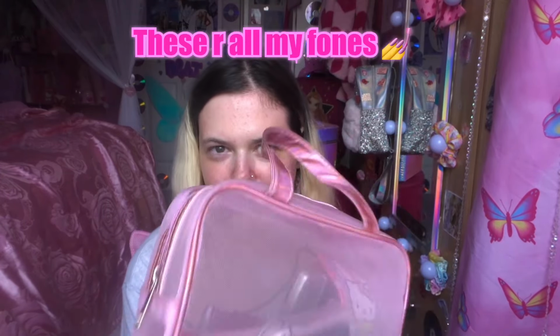These are all my phones, my Y2K phones, devices. This is a phone, my white phone. Never going to be selling this one. I remember I bought it brand new. It was £299 on eBay, the iPhone 8. And then 2 years later I go and buy the iPhone SE. Fun.